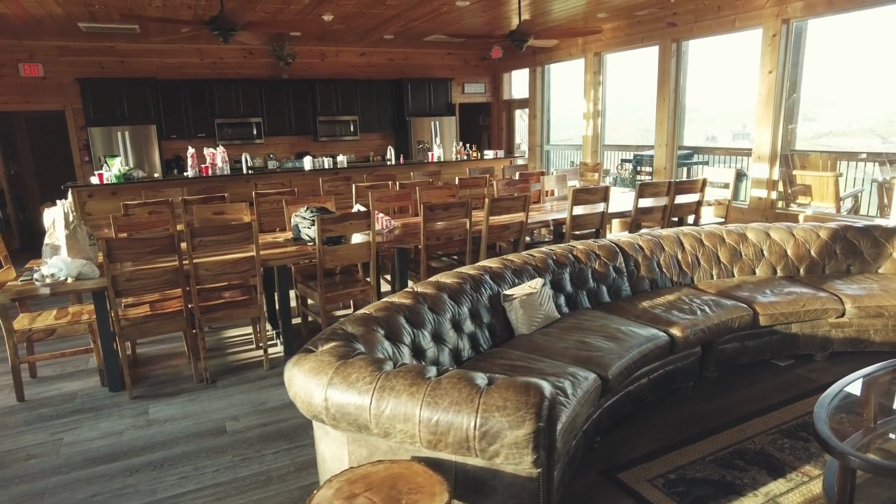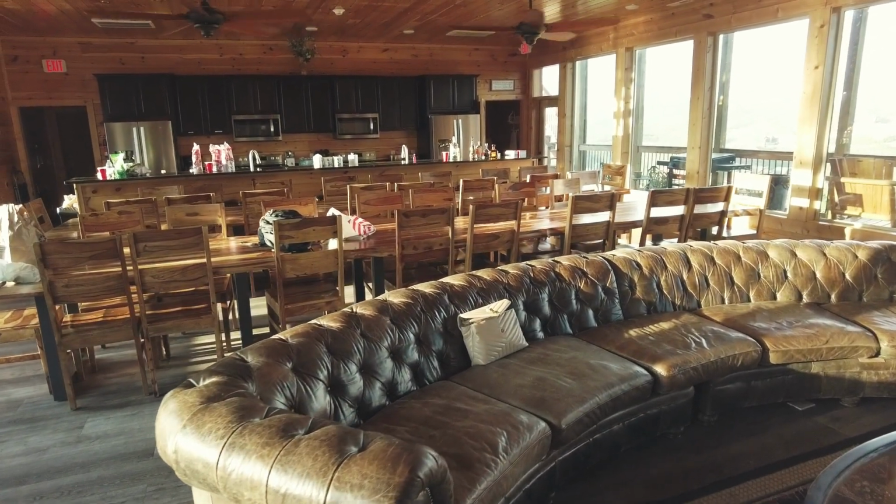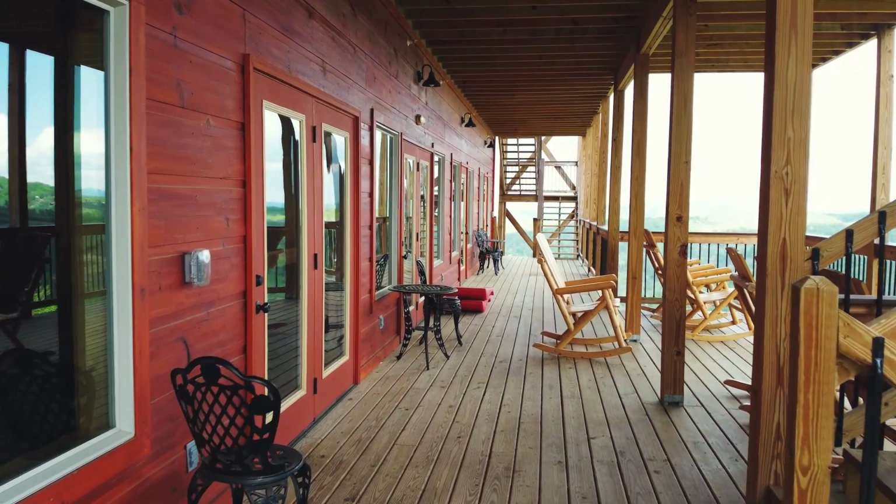The entire cabin is a wood log cabin. All of the wood has a distinctive cedar smell to it, and you're reminded of that all throughout the cabin, no matter where you go, even if you're on the balcony or whatever.